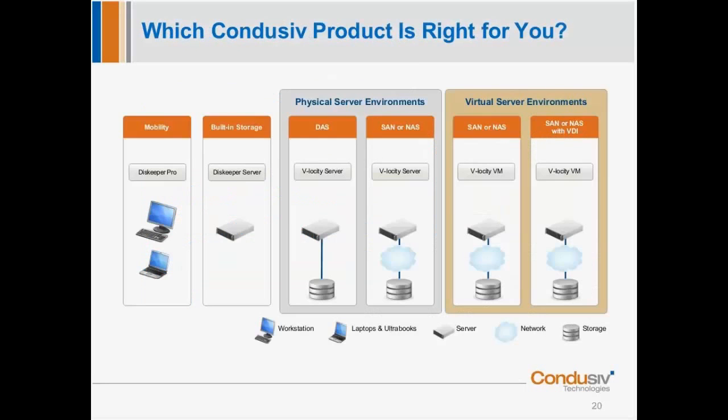If you look at the next slide, we do get a number of questions that generally come up. Hey, you're telling me what you can do for virtualized environments.